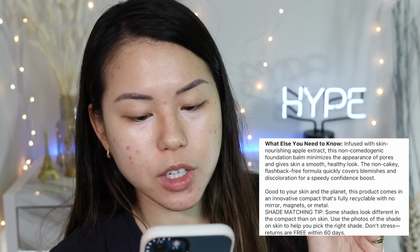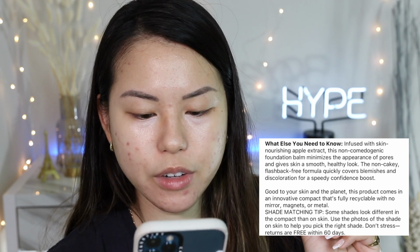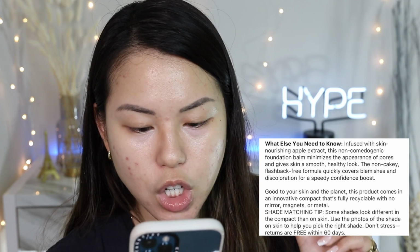So this foundation claims to be good to your skin and the planet. This product comes in an innovative compact that's fully recyclable, with no mirror, no magnets, and no metal. Alright, so that is all the claims with this foundation, and now let's get into the testing.